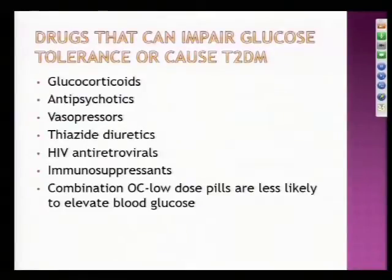Thiazide diuretics contribute to elevated blood glucoses, in some part related to the dropping of the potassium, which contributes to elevated blood glucose. Our infectious disease colleagues with their HIV antiretroviral medications can contribute to elevated blood glucose and development of diabetes mellitus. Of course, many immunosuppressants for the patients that have had transplants are at risk.